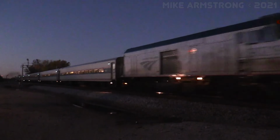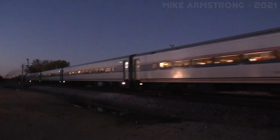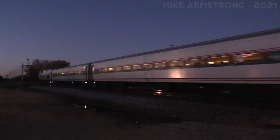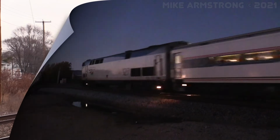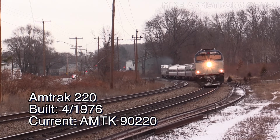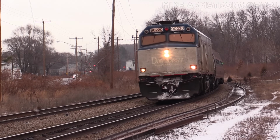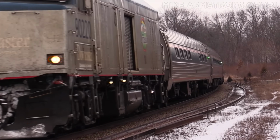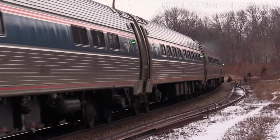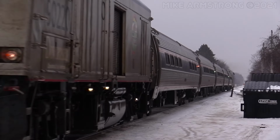NPCU 90219, former F40-219, is based in Chicago and has been used in the Midwest since its conversion in the 1990s. Amtrak 90220, previously locomotive 220, has been used on the Downeaster since the early to mid-2000s. Prior to that, it was briefly used on Amtrak Cascades trains in the Pacific Northwest.